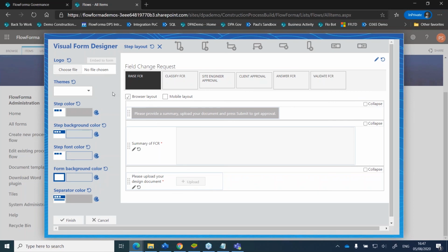Now you can be much more creative than I'm going to be because you can do things like upload a logo and so on and change the general appearance of the form. You can also create collapsing sections within the form, and you can also create a layout for mobile devices. We'll talk about the mobile app in a minute, but when you create a form, it's automatically available on mobile devices as well as the desktop. So you create it in the desktop just like I've done here.